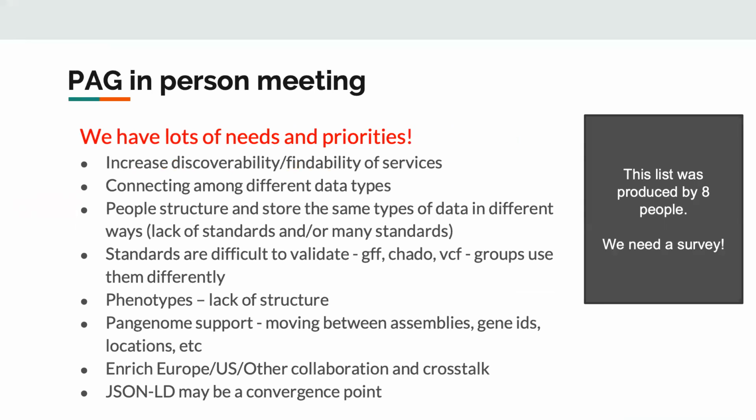As far as needs and priorities, we had only 8 people. We came up with more needs and priorities than there were people in the groups. So I think that tells you that there's a lot of work to do in this area. We highlighted increased discoverability and findability of services. For example, if you're on Hardwood Genomics, it may not be clear that we have web services unless you happen to know we're a Tripal website and you happen to know where the Tripal manual is. So things like that we could do better.